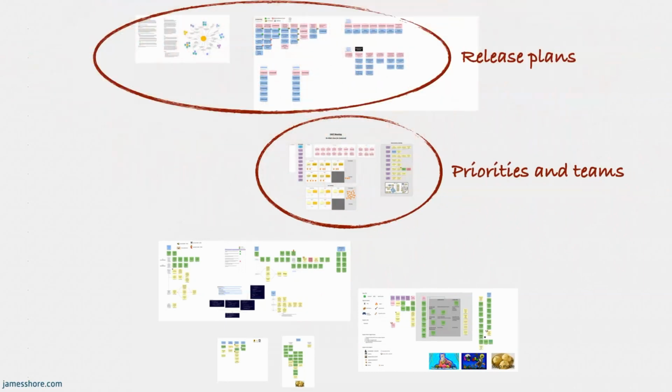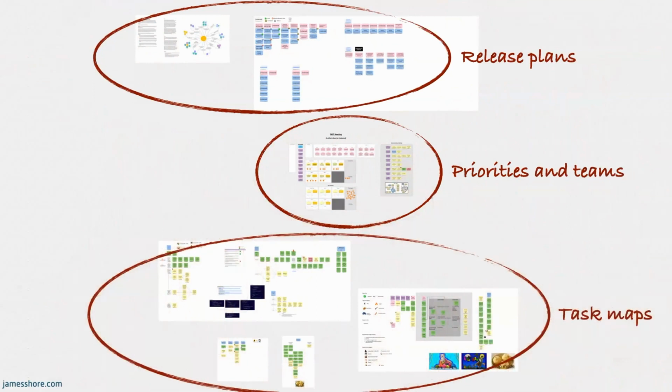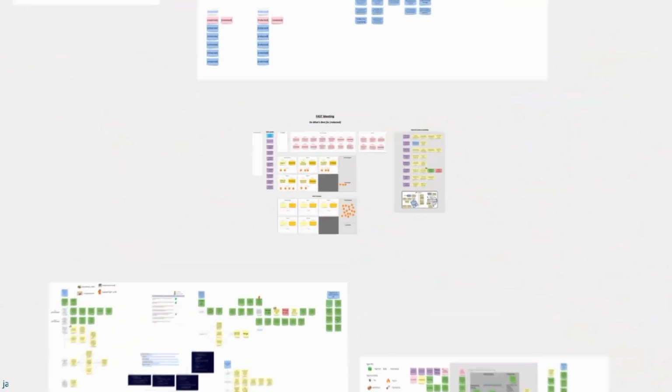Long-term release planning, which is the focus of the product managers. And task maps, which are the focus of the teams. I'm going to talk about release plans and task maps in a moment. But first, let me show you what people are seeing during the fast meeting.